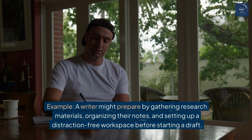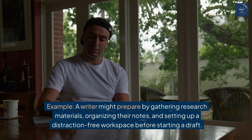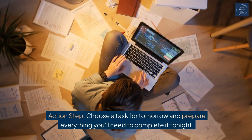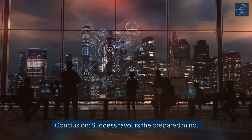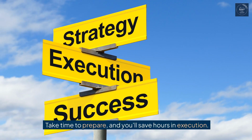Example. A writer might prepare by gathering research materials, organizing their notes, and setting up a distraction-free workspace before starting a draft. Action step. Choose a task for tomorrow and prepare everything you'll need to complete it tonight. Conclusion. Success favors the prepared mind. Take time to prepare, and you'll save hours in execution.